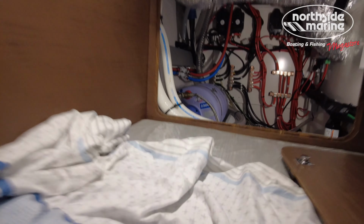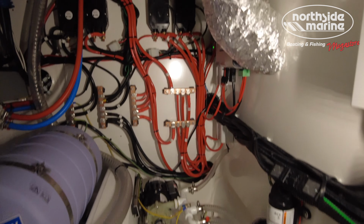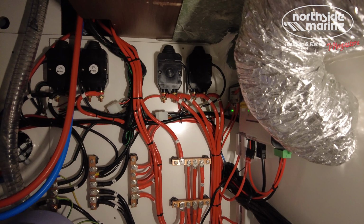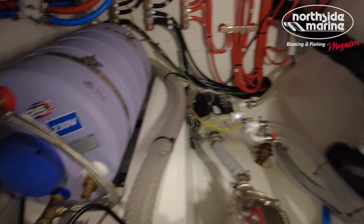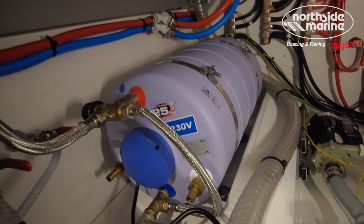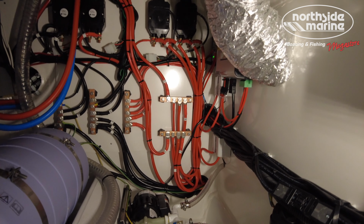And moving all the way to the back, this is not a storage space. It's where all your electricals are. So you've got your electrical runs, your water system coming through here, and that's the hot water system. So this would not be a storage space. Don't put anything in here because you'll short out your electrics.